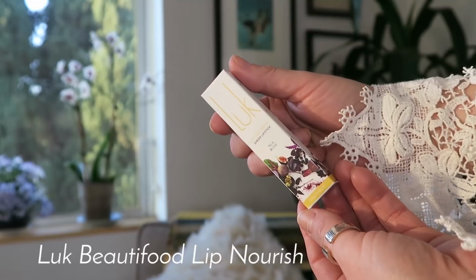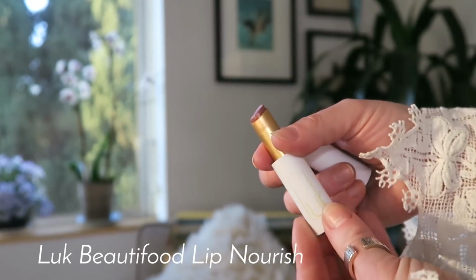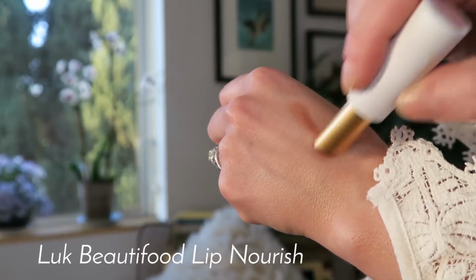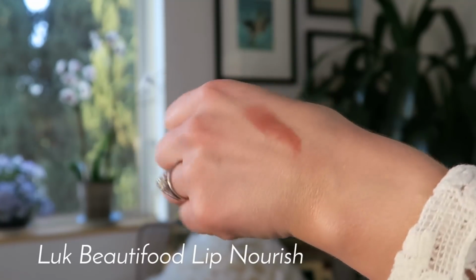And I got the color Tea Rose. I'm wearing it right now. It's very moisturizing and just gives a hint of color. Really beautiful packaging. It's magnetic, and yeah, very excited. We'll update. And really beautiful packaging as well, just on the cardboard. It's got beautiful cardboard inside.